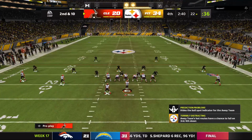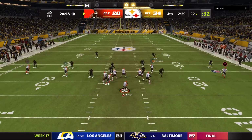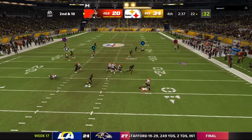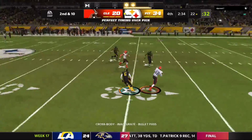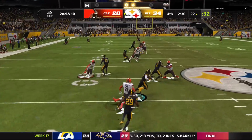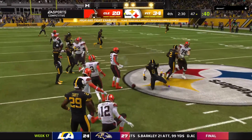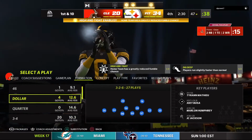So after the incompletion on first, now 2nd and 10. Now Murray. Flush to his right. On the run. He'll let this go deep right side. And this is intercepted. And that should do it. Picked off by Eric Stokes. And the Steelers are going to take possession here at their own 47-yard line.